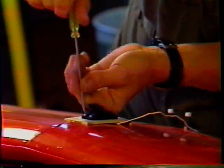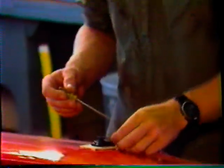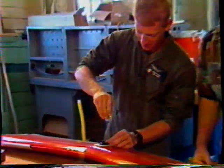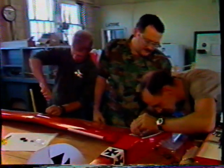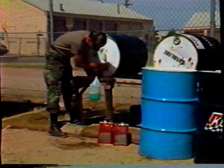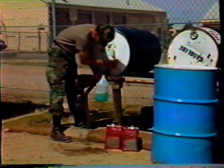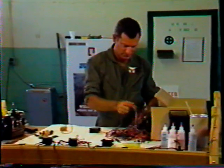Maintaining a large fleet of trainer aircraft means lots of parts and materials. The platoon buys servos by the dozen, props by the hundred, batteries and epoxy by the case, and fuel by the 55-gallon drum. When a plane crashes or is pooched, as it is referred to, any usable parts are recycled.